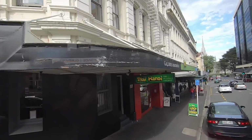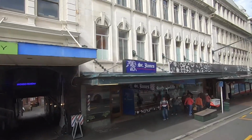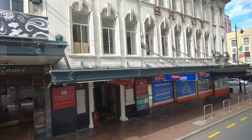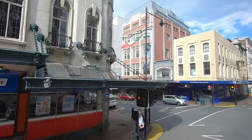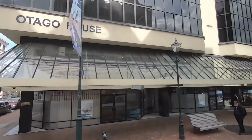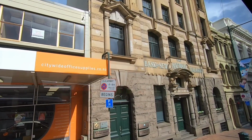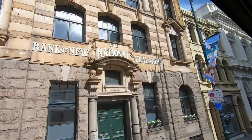There's that church in front of us. Now we're back on the main street again. Built in 1912, that one. That was the bank. There's another bank on the corner.